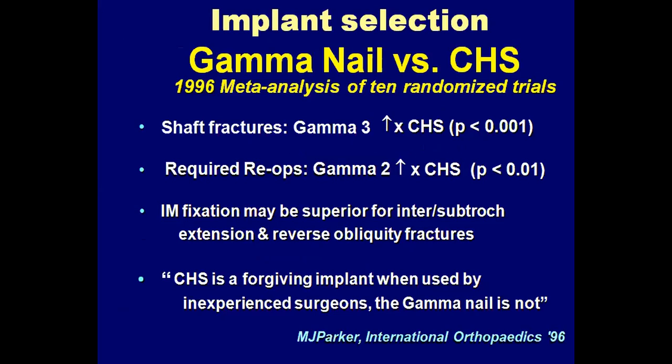They say that shaft fractures with the gamma 3 are more than with the compressive hip screws. Required reoperations are more with the gamma nails. Intramedullary may be superior for the inter and subtrochanteric fracture, while the CHS is a forgiving implant when used by inexperienced surgeons, but the gamma nail is not forgiving. If it is not done properly, it is going to fail. That is how the M.J. Parker conclusion was in International Orthopaedics 1996.